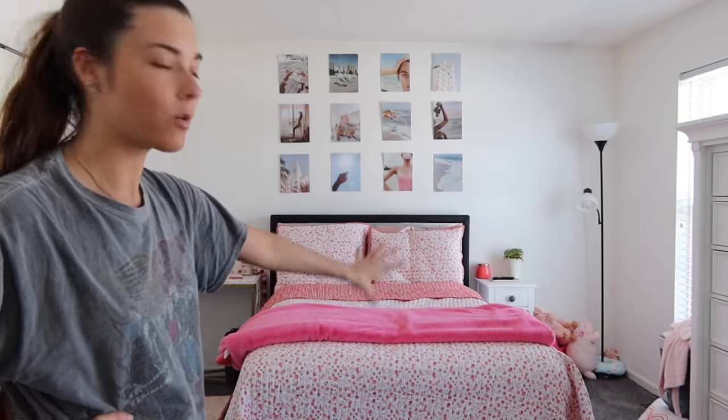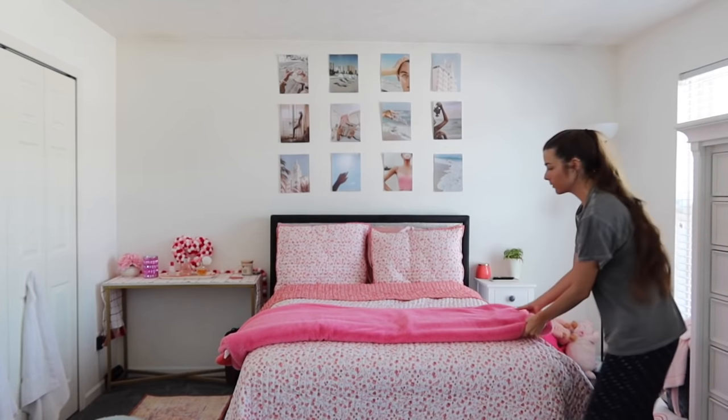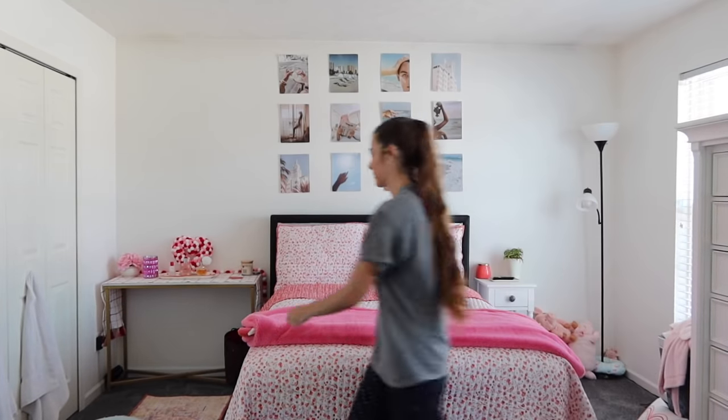Also, I get questions on where I got my bedding. The bedding is Martha Stewart and I think I got it from Home Goods. It was either Marshall's or Home Goods. I'm almost positive it was Home Goods, and it's Martha Stewart bedding with flowers on one side and plaid on the other, if you wanted to look for it. And then I got this cute double-sided blanket from Home Goods. It's pink and then orange on the other side.